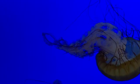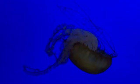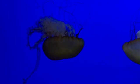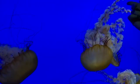And all these little tendrils here, which can you get stung with? The red ones on the outside, the skinny ones, are the ones that can sting you. The frilly ones in the middle are their oral arms, and those are just for capturing food and bringing it in. So the middle ones can't sting you, but the other ones do.